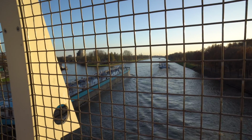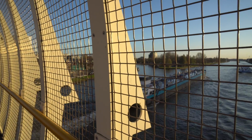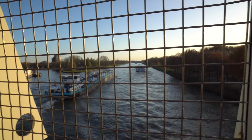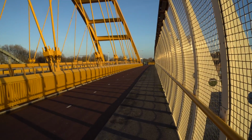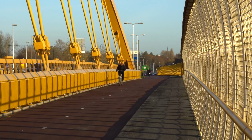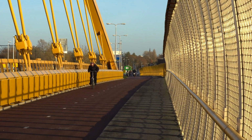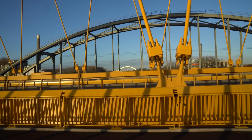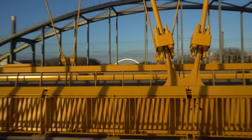So we're now in the middle of the bridge, and as you can see, boats are passing below us, and this is quite a safe place to stand because there's a path for walking people, since a lot of people are using the bike to go from one area of the city to the other area of the city.